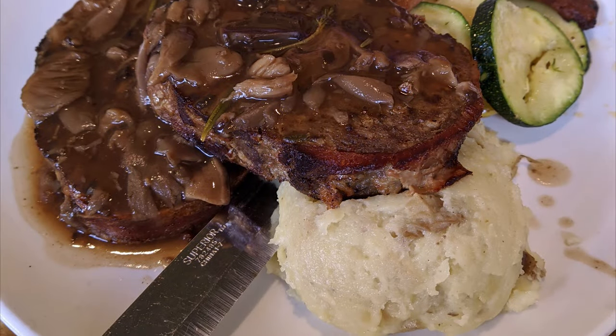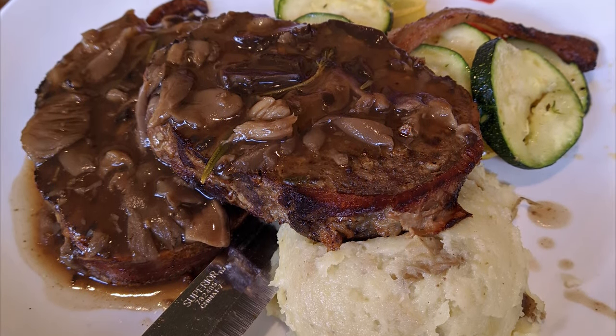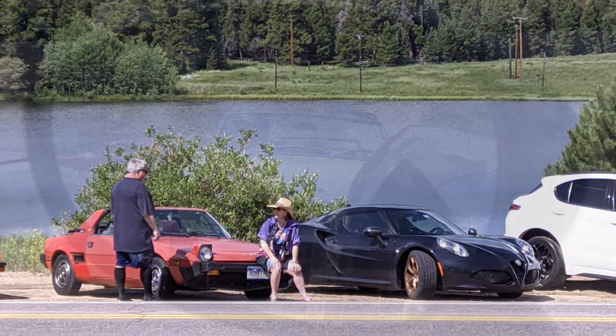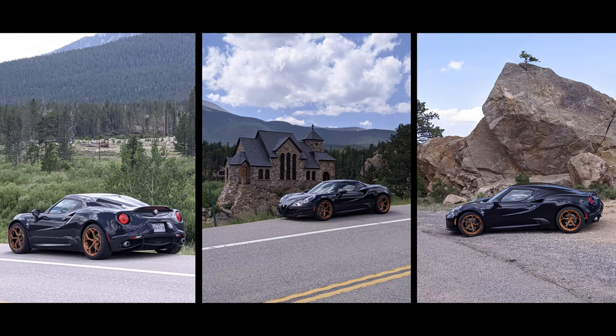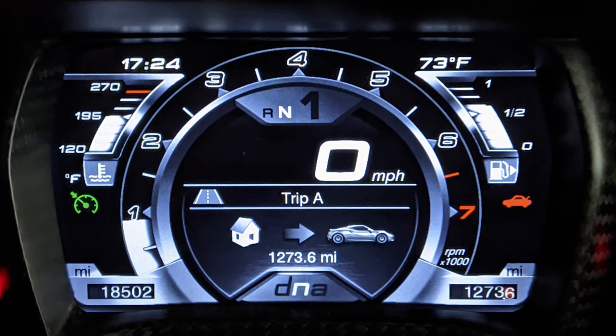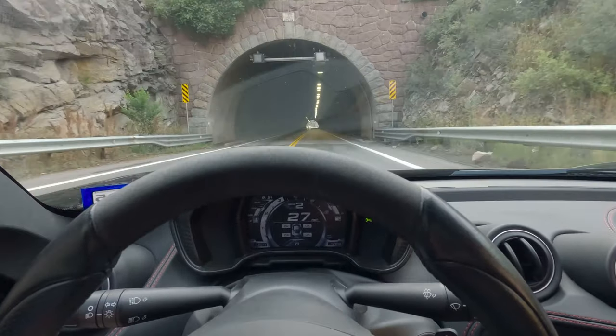We ate at a place called Claire's, and I had the wild game meatloaf. Pretty good. I really want to thank everyone for joining me for the drive. It really made me feel right at home. We had a great time. On the way back to the hotel, I stopped to take a couple of pictures, and I finished off the day at 1,273 miles.